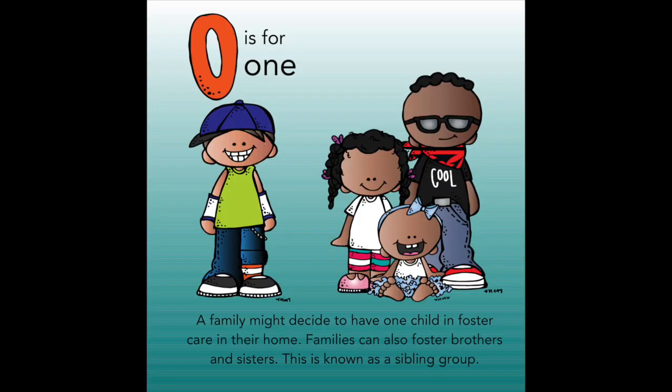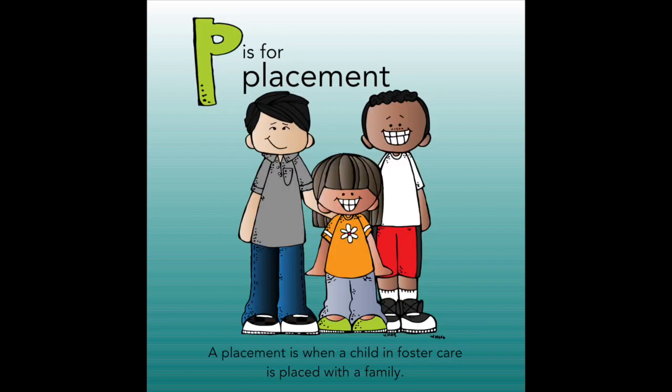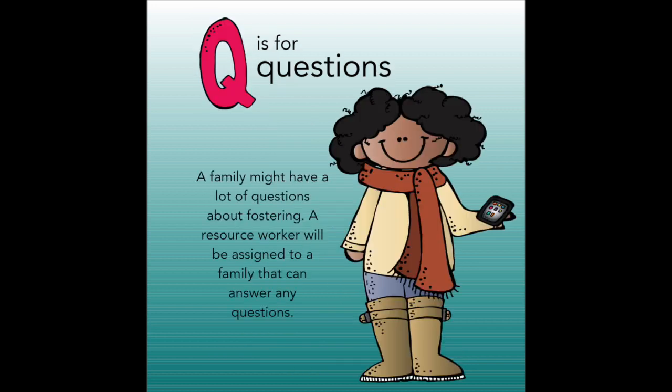O is for one. A family might decide to have one child in foster care in their home. Families can also foster brothers and sisters. This is known as a sibling group. P is for placement. A placement is when a child in foster care is placed with a family. Q is for questions. A family might have a lot of questions about fostering. A resource worker will be assigned to a family that can answer any questions.